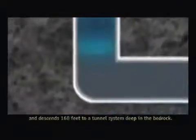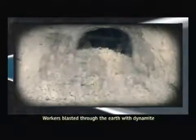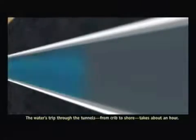deep in the bedrock. Built between the 1890s and the 1930s, the tunnels are an engineering marvel. Workers blasted through the earth with dynamite and carted clay and bricks using Model Ts. The water's trip through the tunnels, from crib to shore, takes about an hour.